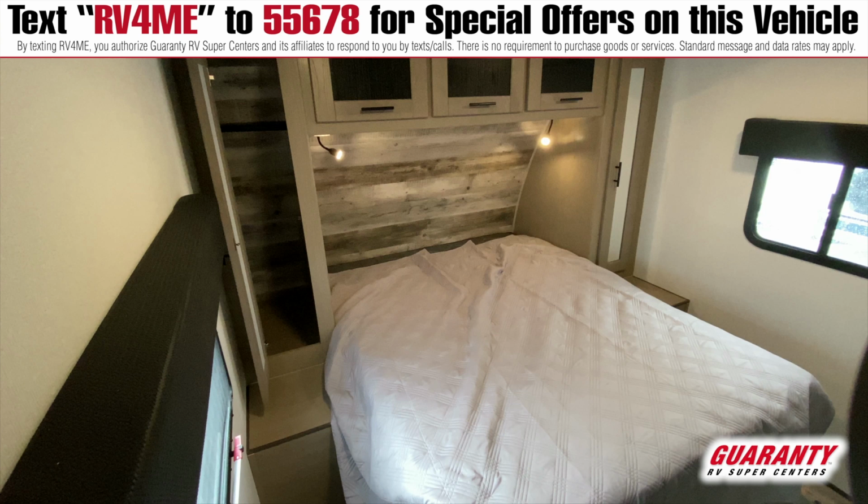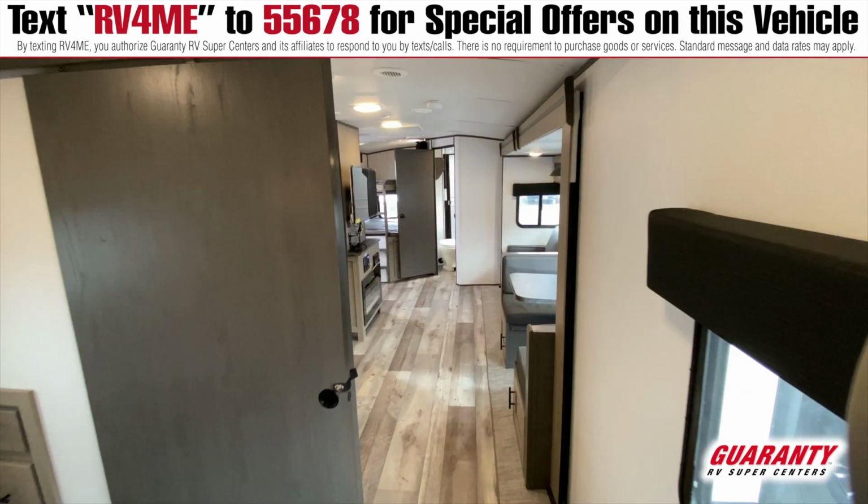We've got storage under the dinette, under the bunks. We've got storage under the queen bed. We have a huge front storage area across the front that's accessible from either of the outside ports in the front.